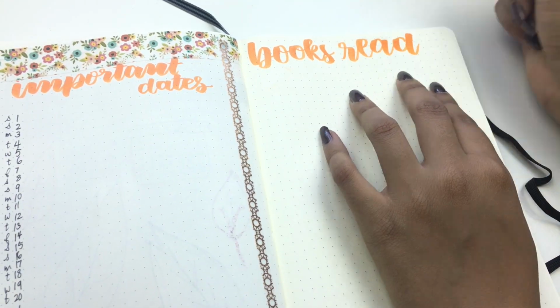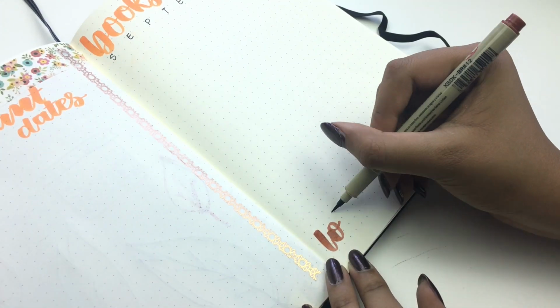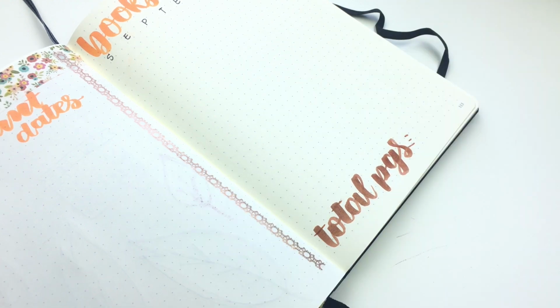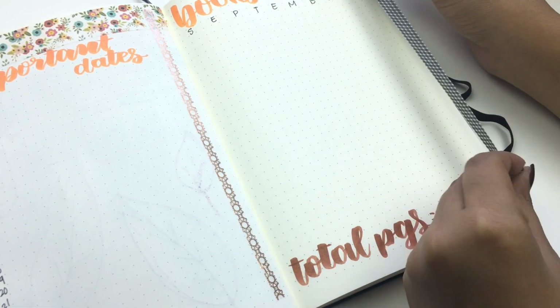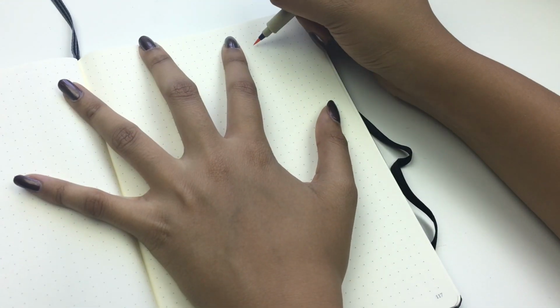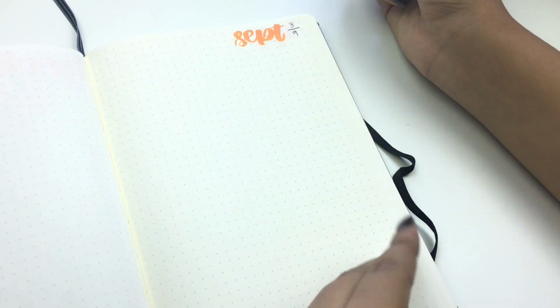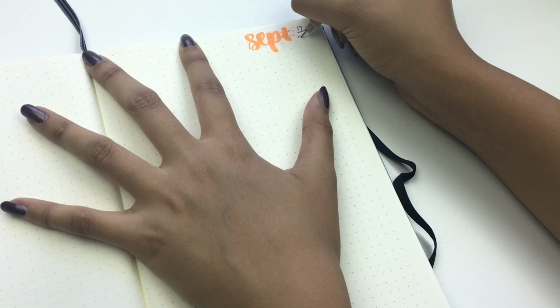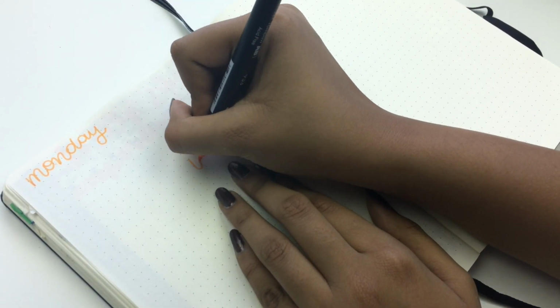So I finished up my important date spread. I just put all the numbers along the side, and then I'm moving on to books read in that month. And I really like doing this spread because it's just something I like to keep track of. And then I'm moving on to writing out September on 4 different pages for every week in the month. And I just do that because I like to pre-plan the pages, I guess.